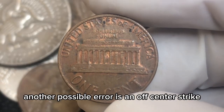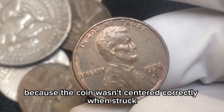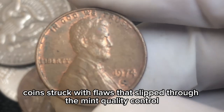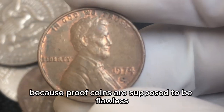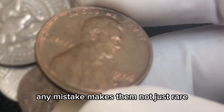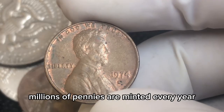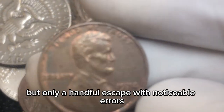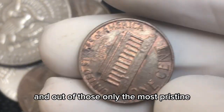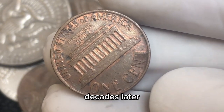Another possible error is an off-center strike, where part of the design is missing because the coin wasn't centered correctly when struck. Then there are proof errors, coins struck with flaws that slip through the mint's quality control. Because proof coins are supposed to be flawless, any mistake makes them not just rare, but uniquely desirable. Think about this for a second. Millions of pennies are minted every year, but only a handful escape with noticeable errors. And out of those, only the most pristine survive long enough to attract serious collectors decades later.